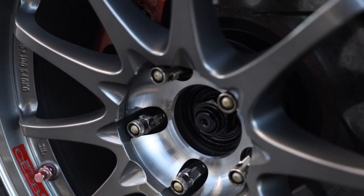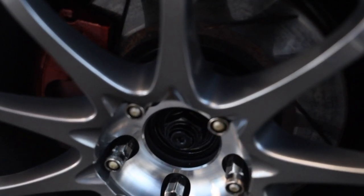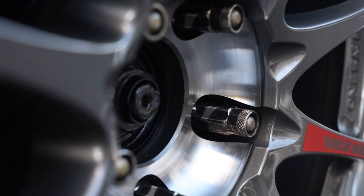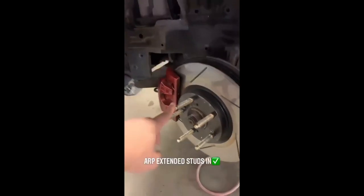These lug nuts pretty much match the wheels perfectly. They're the same titanium, not titanium, what is it called? I'm having a brain fart right now. The same color as my wheels. Oh, it's like a gunmetal color. And I forgot to mention this in the performance mods, but I also do have my extended studs. They are ARP. I got those from Pep Boys.